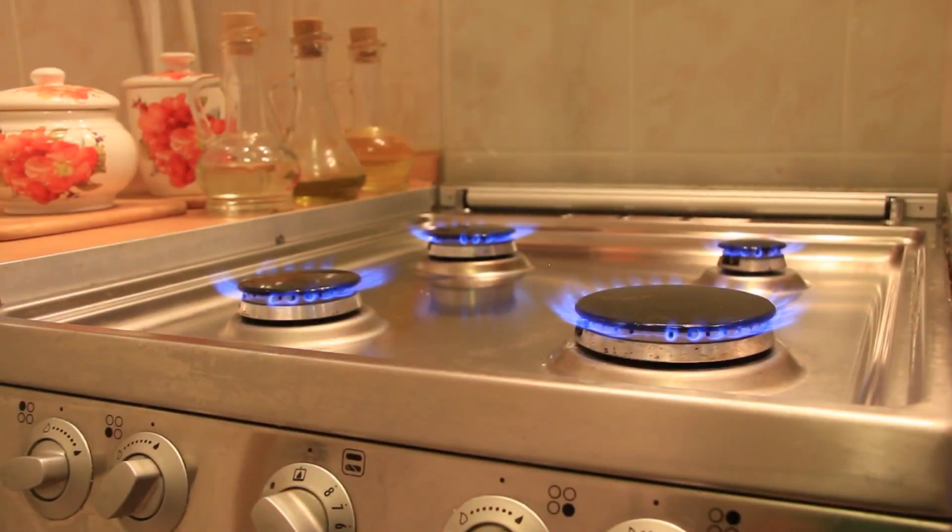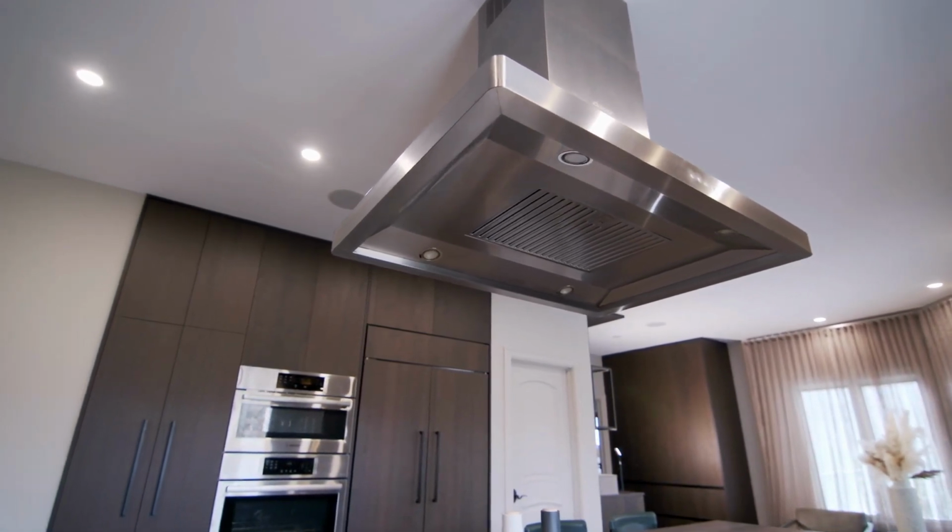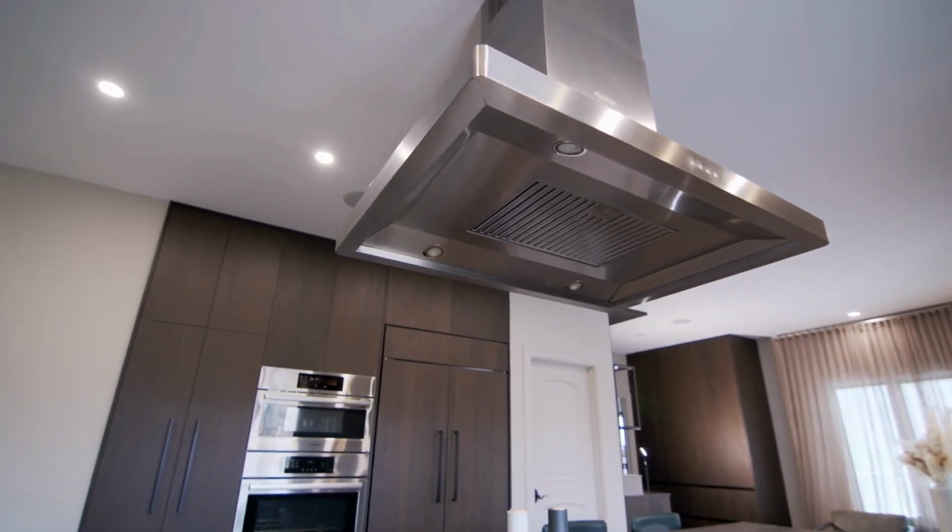The other thing is, believe it or not, even though there's a lot of talk about getting rid of gas stoves, most people like gas stoves because they're quick. So you could put a nice vent in the kitchen, make sure it vents to the outside for gas stoves, and you have a nice look to the kitchen.